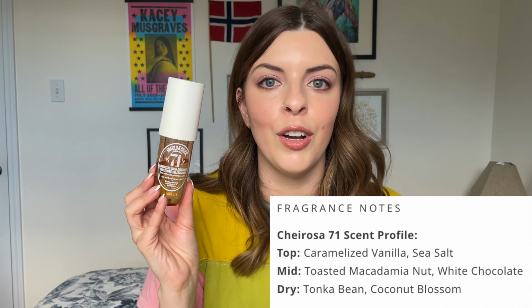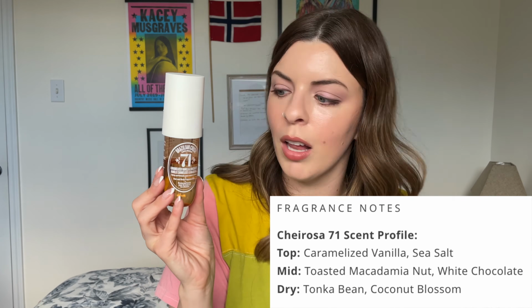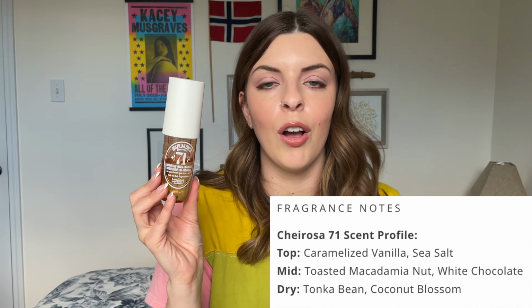Let me get you these notes. So this is a top note of caramelized vanilla and sea salt, mid note of toasted macadamia nut and white chocolate, and then in the dry down, tonka bean and coconut blossom. So this is a gourmand. This is sweet, but also slightly salty because it has that sea salt note.